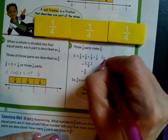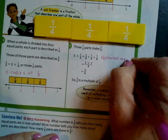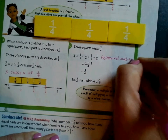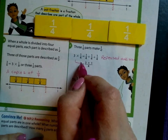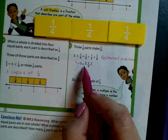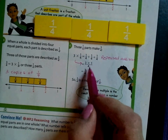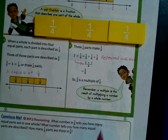So if you're doing it this way, this would be repeated addition. And over here, they're using the multiplication. So since this is a whole number, you would multiply times the numerator, 3 times 1 over 4. 3 times 1 is 3. 3/4. So 3/4 is a multiple of 1/4.